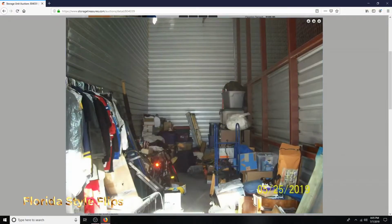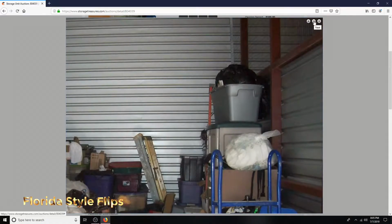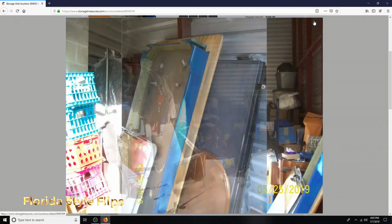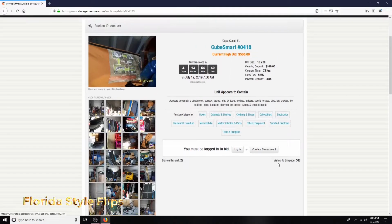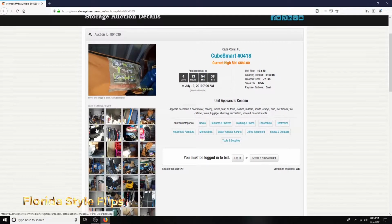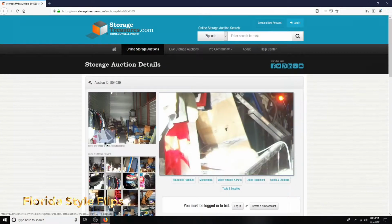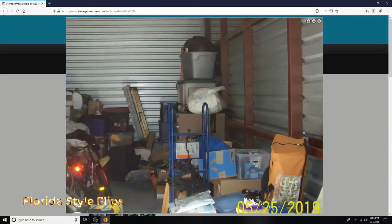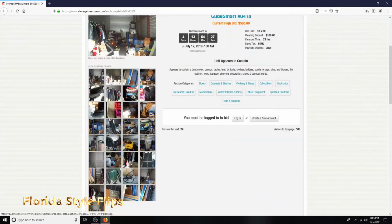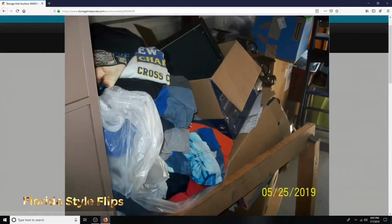But I'm not seeing 560 here with 4 days left to go. I mean, it's a good packed unit. Let's see how big it is. 10 by 30. But $600 is a lot for this unit, I think. Yeah, I'm not seeing it. I don't understand. If you guys see where all the money is that they're bidding on this unit, by all means, please let me know.